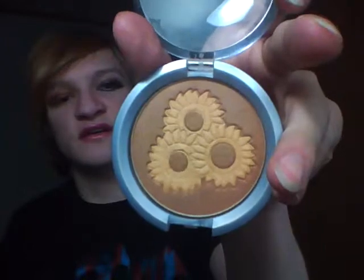Next, I'm going to be taking a bronzer. This is by Physicians Formula. It's Sunny Bunch. It has some sunflowers on it. And I'm taking mostly the sunflower part of it, the lighter part of the... not the concealer, the bronzer. Why do I keep forgetting this stuff? Oh my god. And I'm just putting that over the brown that I have.